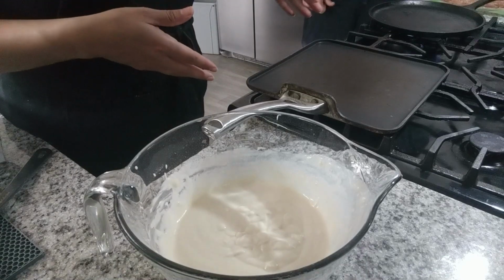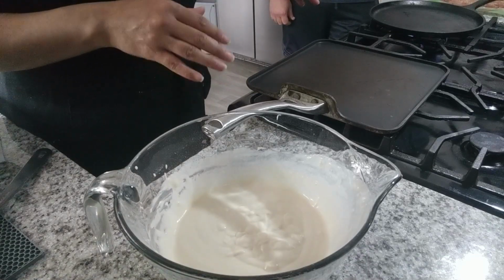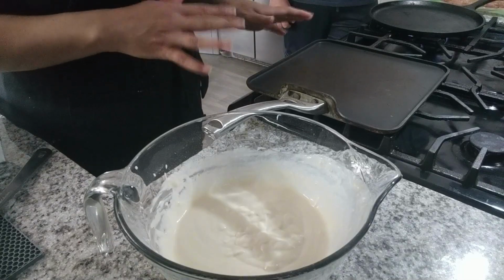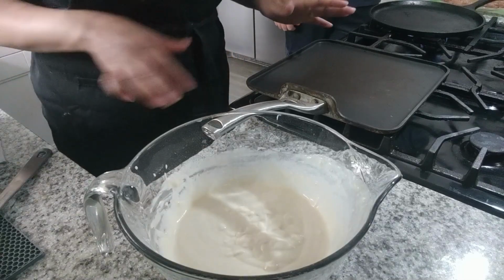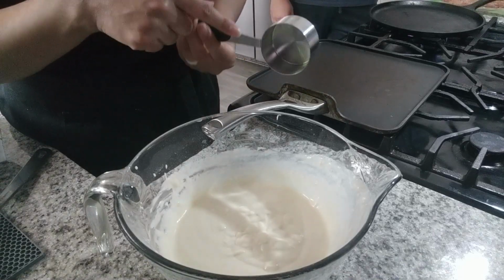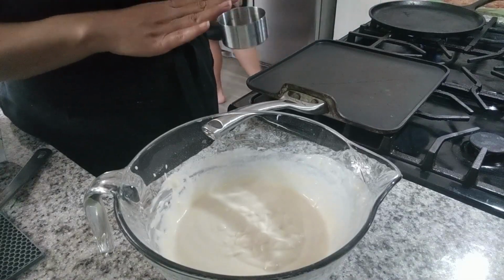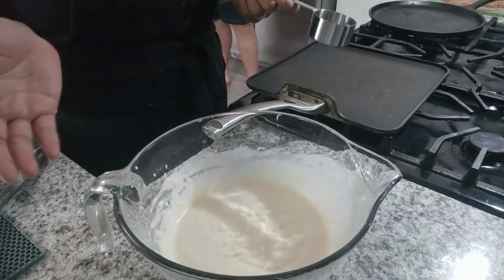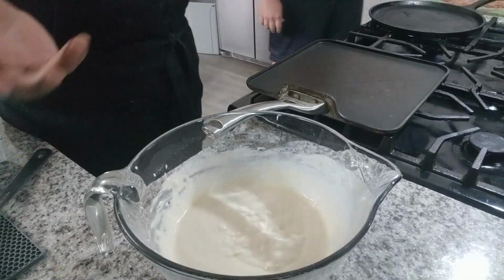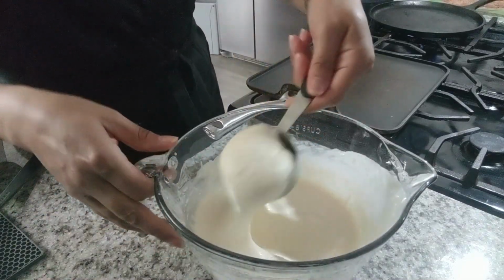So we're on to our next level, or step. You want to turn on your stove to about a low medium so you don't burn your pancakes. And I decided to grab a 1/3 cup measuring cup here that I'm going to use. By using this 1/3 measuring cup, it normally yields about 10 pancakes, and they're nice and fluffy. So here we go.